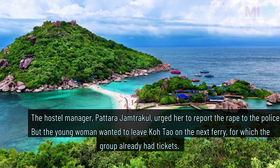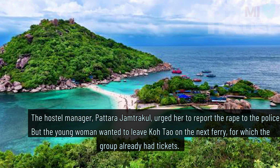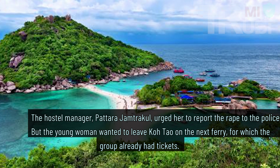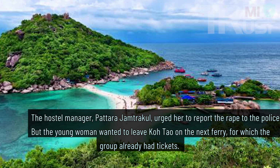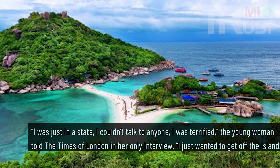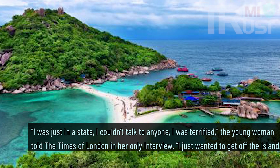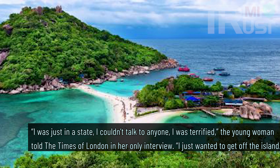The hostel manager, Patara Jamtrikal, urged her to report the rape to the police. But the young woman wanted to leave Koh Tao on the next ferry, for which the group already had tickets. "I was just in a state, I couldn't talk to anyone, I was terrified," the young woman told the Times of London in her only interview. "I just wanted to get off the island."